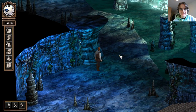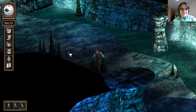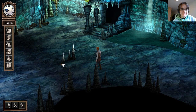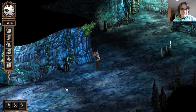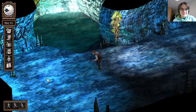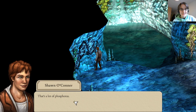So, welcome to the sea caves. We're going to be doing some monster dodging to get around here, but hopefully I'll do alright at that. And hey, what's this on the wall here? That's a lot of phosphorus. That's a lot of phos for anyone.